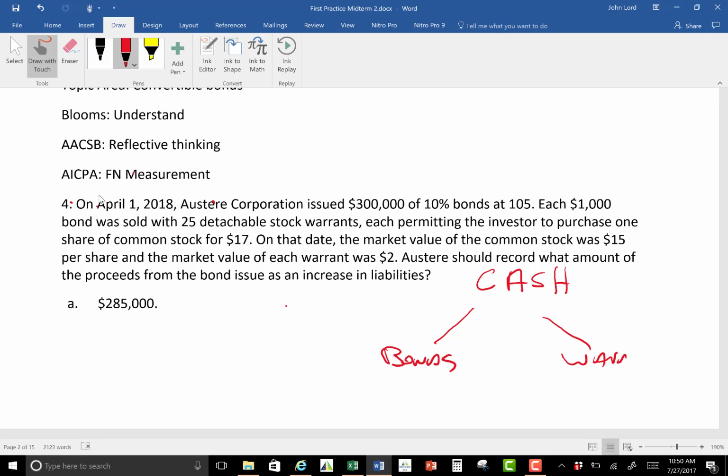Okay, so the first thing to do is figure out, well, how much cash did I get here? If it's $300,000 par on the bonds, and they issue it at 105, that means I take this $300,000 times 1.05, and so that's going to give me 315,000. Okay, so I've got 315,000 of cash here.